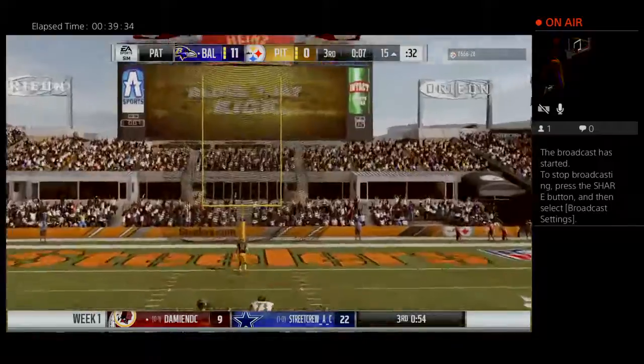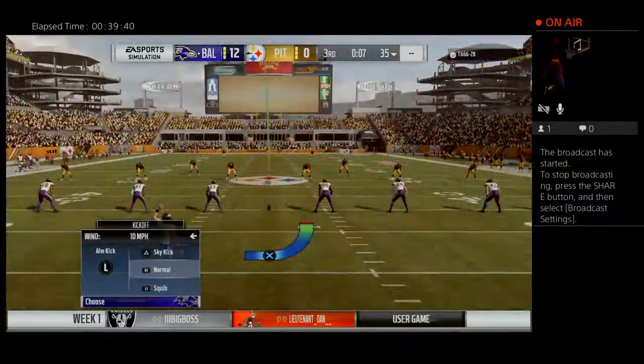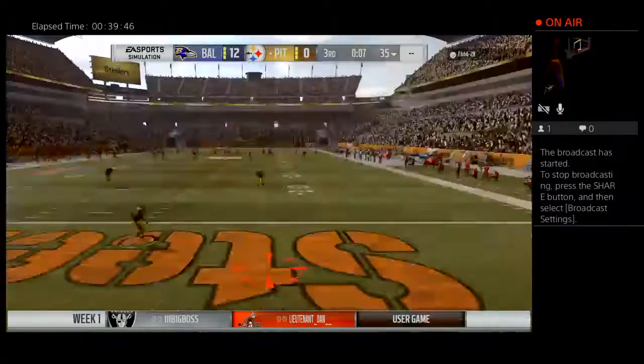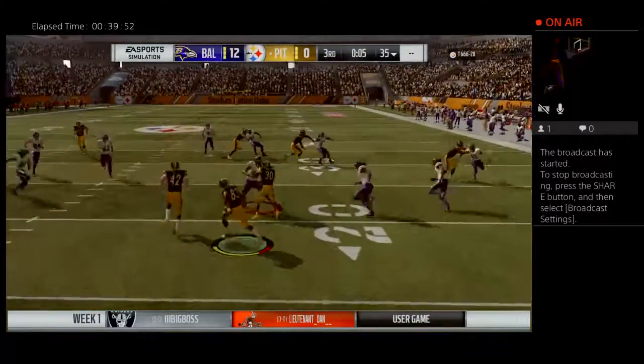A good, sustained drive there in this 3rd quarter, capping it off with a touchdown to give them a nice 2-score advantage. It was actually a fun one to watch, wasn't it? I mean, for me, seeing the mix of what they did, how they moved the ball downfield, very sharp, too. Each and every play seemed to be executed with great dispatch. That'll be taken in the end zone.